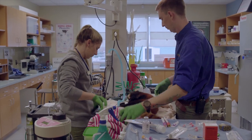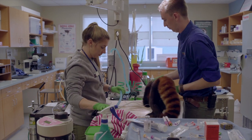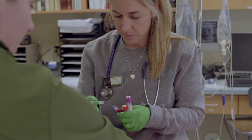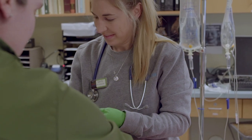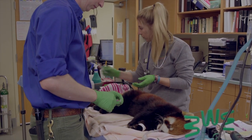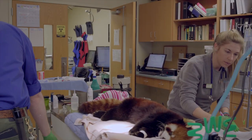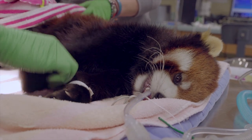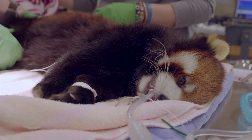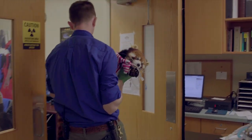So we collect a blood sample from all of our animals whenever we have one under anesthesia to check certain enzyme levels in their blood. These give us kind of a heads up, maybe early predictors of liver disease or renal disease, tissue damage, possible signs of infection, all sorts of parameters that we can look at and just make sure our animals are healthy. A lot of times it gives us an early window before the animal starts showing clinical signs.